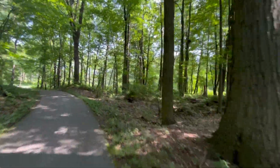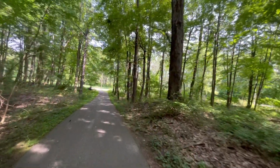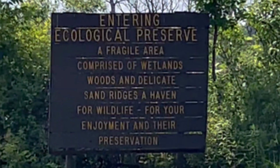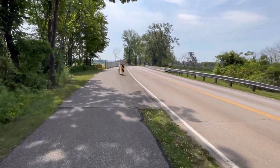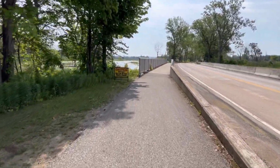Just around this turn, we're gonna see a road in the distance, and that's how I knew that I had gone to the other side by mistake. So I turned it around, and we got back to the other side, and we entered the wildlife area. So this is now back on the right side of the island. I biked back through that middle path, and we're going over the bridge, and we're heading into the wildlife area.